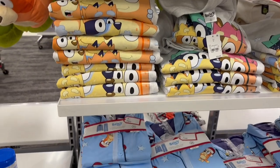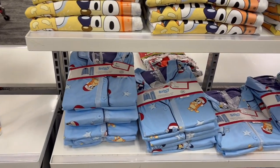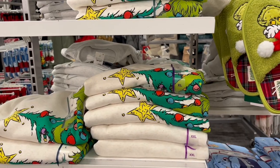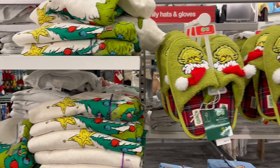And look how cute these Bluey pajamas are, okay? Bluey is everywhere this year for Christmas. But anyway, you guys, I want you to go ahead and check out what's in store, and I'll pop back in just a few.